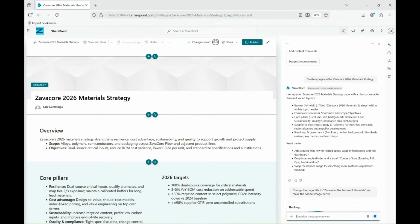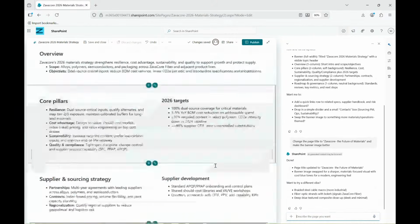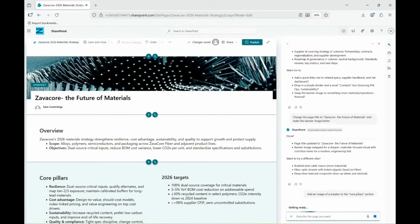So this is a good start, but I want it to make the banner image better because it's blank, it's sort of out of the box. We can make it an improvement. So here you can see, just based on that prompt alone, which to be fair is a pretty bad prompt, it was able to pull a background image that was very relevant for me.